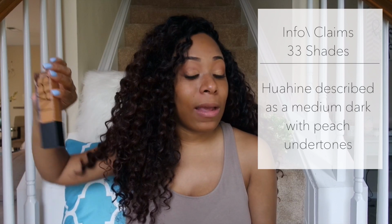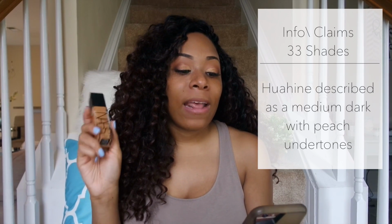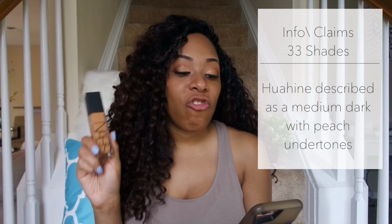Now if you guys see me looking down, I'm looking down at my notes. I take my notes on these foundations as I try them out during the week. Like I said, there are 33 shades. I am in the shade, listing it right now, and it is medium dark 2.6, and it's described as a medium dark with peach undertones.